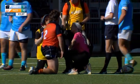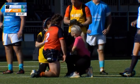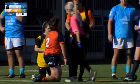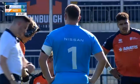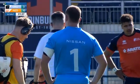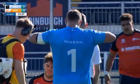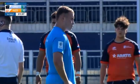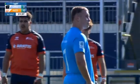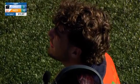Some running repairs for Goose Hanks after that most recent collapse scrum on the halfway line. Tom van Uyen is the replacement hooker on the bench for the Netherlands. Will not be one to go to the bench as early in proceedings. However, the grimace on the face of Hanks perhaps suggests that Van Uyen might need to start limbering up. As he currently makes his way out of the dugout.